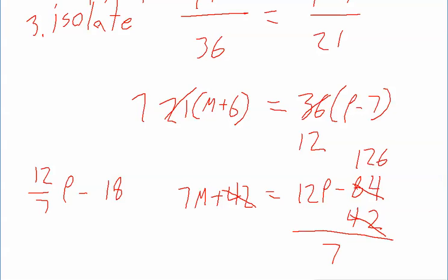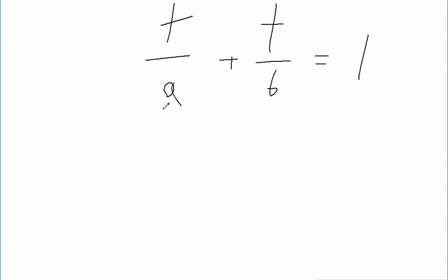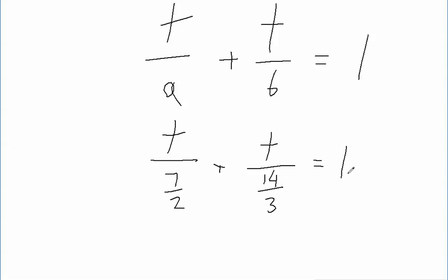Now, the classical way is to remember the formula. The total time taken by both machines together divided by the total time taken by one machine, plus the total time taken by both machines together divided by the time of the other machine equals 1. So in that case, this is going to work out to t over, let's say, 7/2 plus t over 14/3 is going to equal 1. Well, this is quite a pain. We're going to have to multiply by, I think, let's start by multiplying by 6 to sort this out.